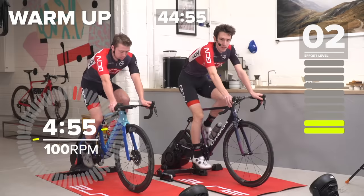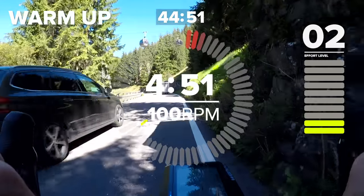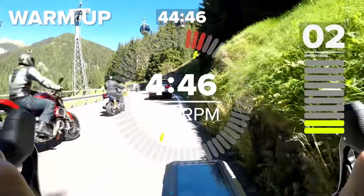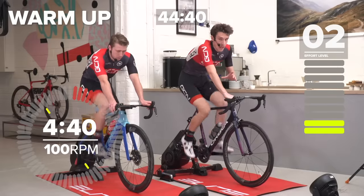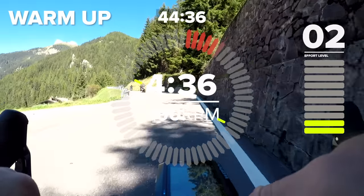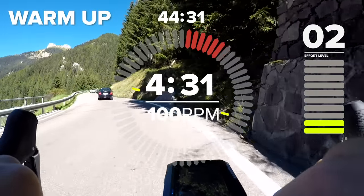Today, we're going to be working on that all-important VO2 Max. Basically, it's how hard and how fast you can ride for short periods of time. Incredibly important, and so this session is going to boost yours as much as possible. And not only that, it's also going to get your metabolism all fired up so that you'll be burning calories for the rest of the day. So if weight loss is your thing, it's also going to tick that box.